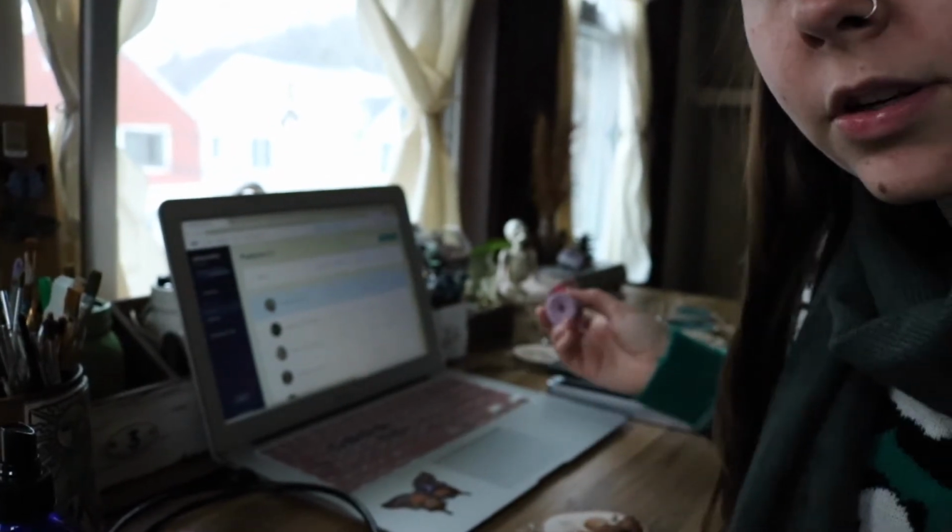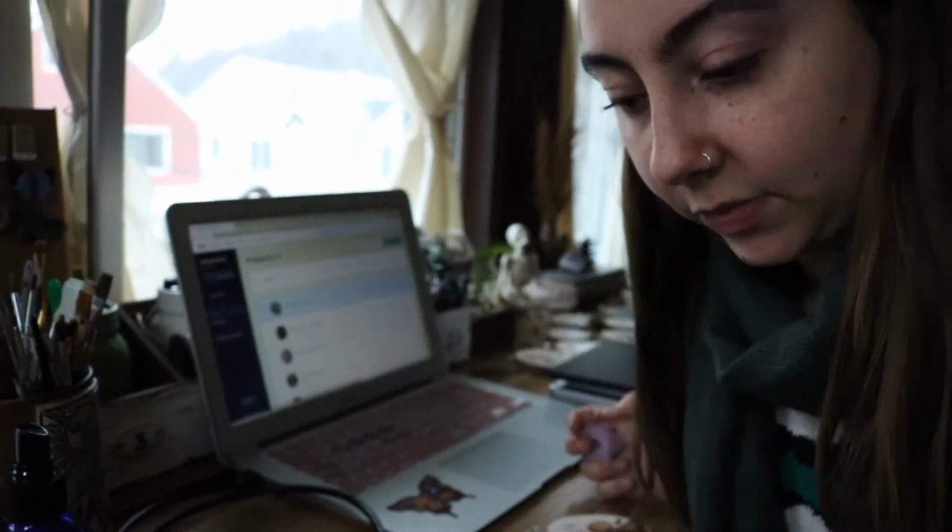So I finished one listing, so now I can just copy and paste and change the information a little bit. Now I'm going to measure each ornament and weigh them so I can fill out shipping details, and yeah, now I'm just going to kind of go on autopilot.